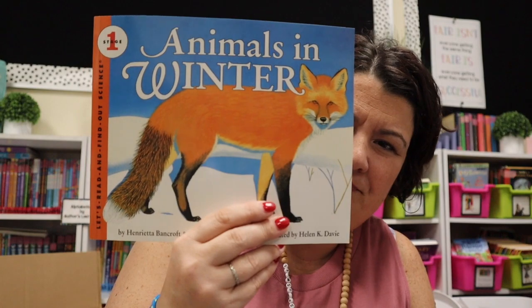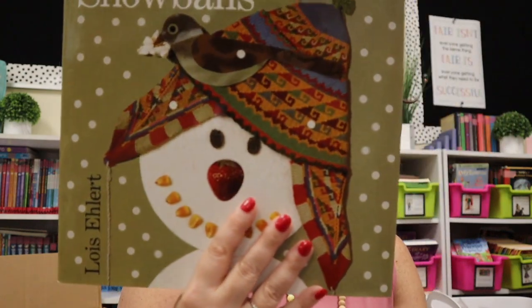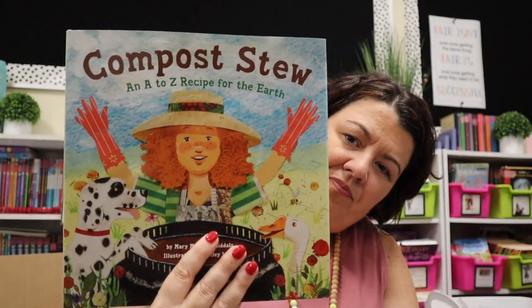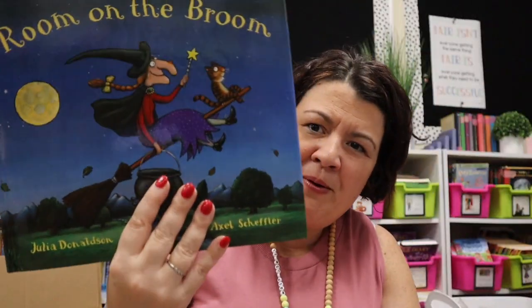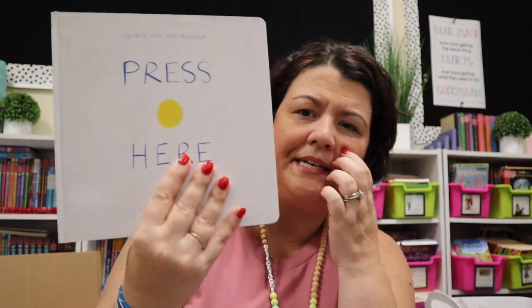Animals in Winter. Big Pumpkin. Snowballs, another good one. Compost Stew. Room on the Broom, again, a fan favorite in kindergarten, but like I said, I think I gave away a lot of my stuff. I'm not familiar with this one, but Press Here.